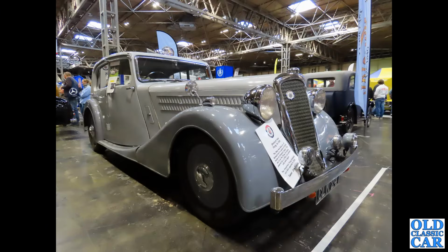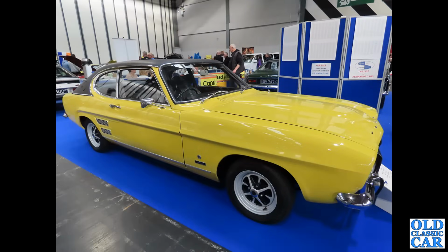You can always rely on the Standard Motor Club stand to have something interesting there. And here we have a grey 1936 Standard Flying 16, with coachwork by Avon. Very swish looking motor car indeed. Probably the only one of those still around, I would have thought. Can't be too many of those now.